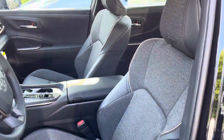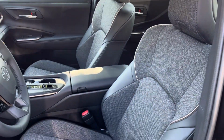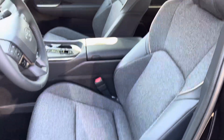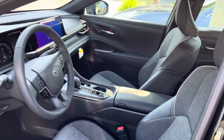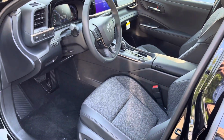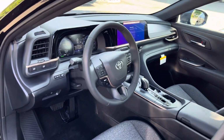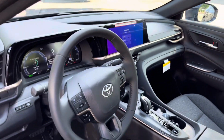Of course, to be honest, I do prefer the leather, but this is not bad at all. And I think they did a great job with the design of the pattern. Some people are not going to like it, it's understandable, but I think it looks good and it's soft and comfortable.